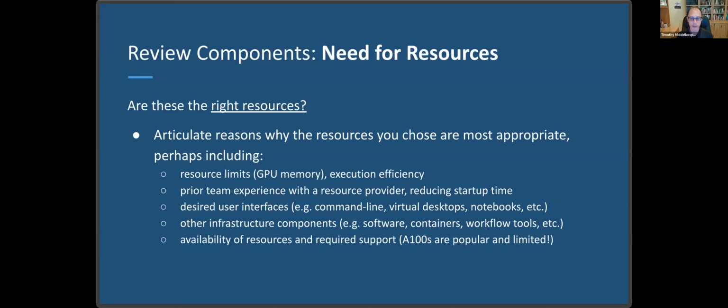If you really don't know what you need, we strongly suggest attending the NAIRR pilot or resource provider office hours to help with your selection and testing before you submit a proposal. You should also consider a startup allocation, which was just announced.